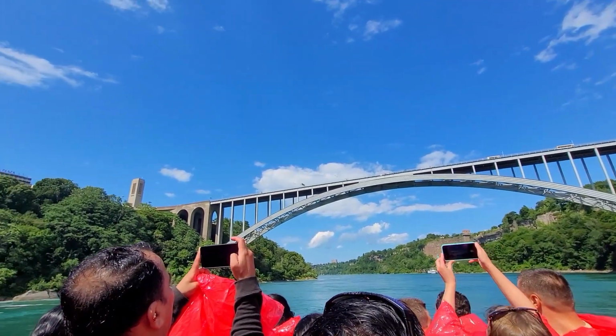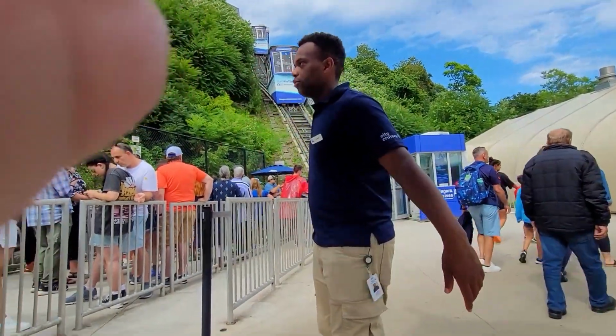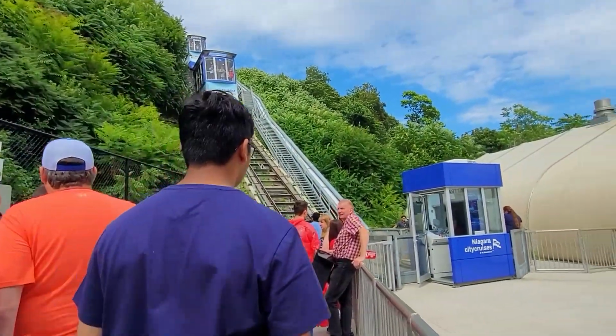This is Rainbow Bridge, which connects Canada to the US. If you have to take a road trip from Canada to the US, this is the bridge you have to take.